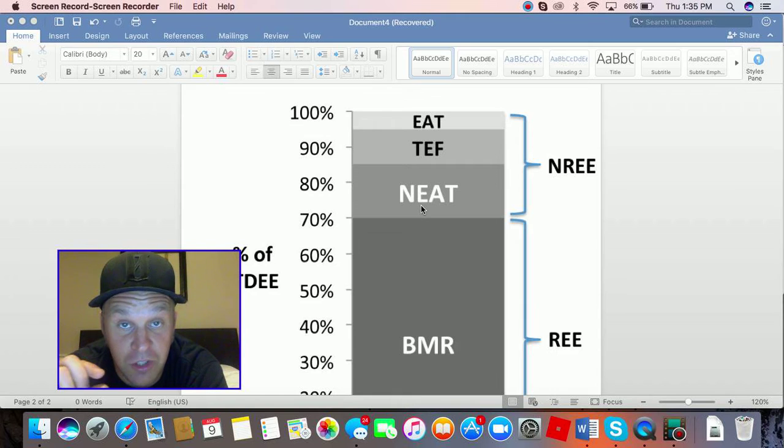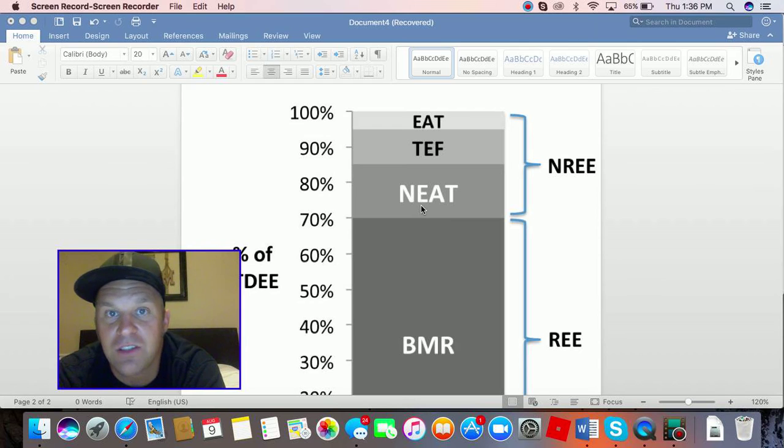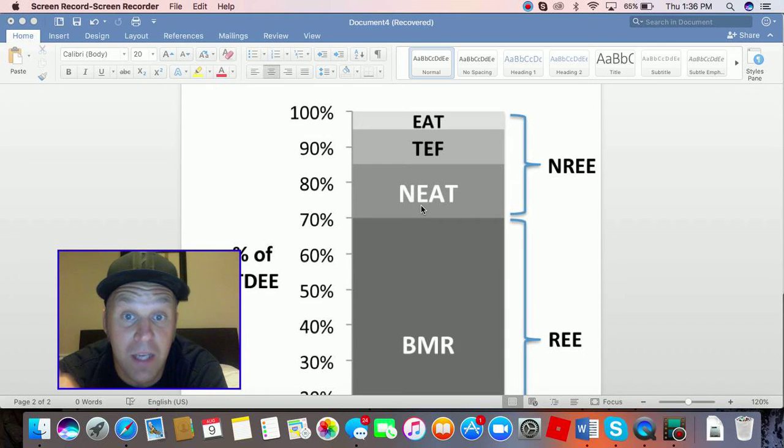Then there's about 10% that comes from the thermogenic effect of food, meaning when we eat, although we are consuming calories, it does increase our body temperature and takes energy to break food down. So, depending on the macronutrient content of the food, we can increase or decrease our thermogenic effect of food. So, 10% of the calories that we're expending during the day actually comes from eating our food.